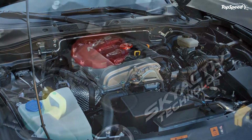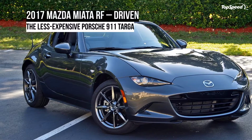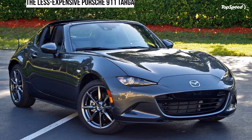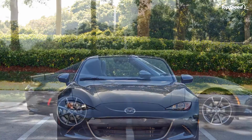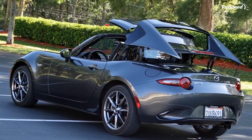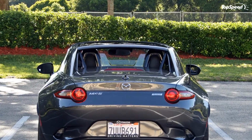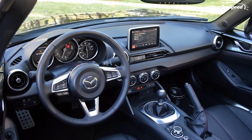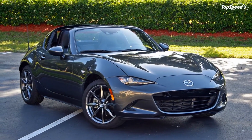Apples to apples, the convertible club starts at $28,800 while the RF club starts at $31,555, only $2,755 more. Opting for the automatic transmission in the RF club only costs $730, but a whopping $1,205 in the Grand Touring. No worries though, because you won't pansy out and get the automatic.